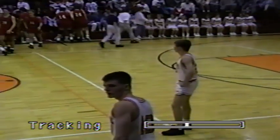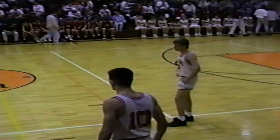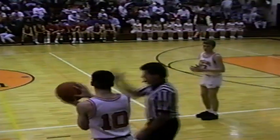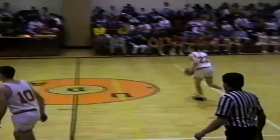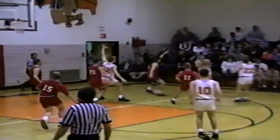Second half is about to begin as Scott Markle here will inbound the ball for Jeff Miller as soon as the teams get on the court and we get settled down here now. We're ready to go. 39-21 at halftime. UDA with that big lead. Here's Markle over there for Miller. Over into the corner it goes.